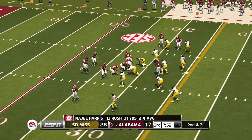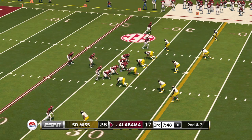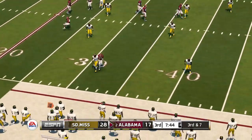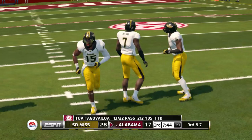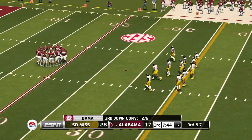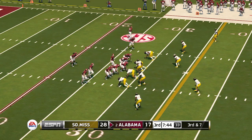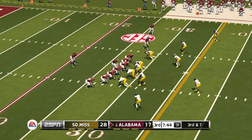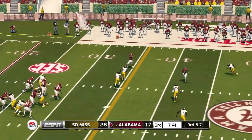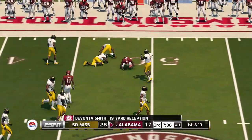That'll make it 7-7. And he throws it away. Third and 7 coming up here. Ball on the 28-yard line. Quick strike to the receiver. And he's tackled at the 47-yard line.